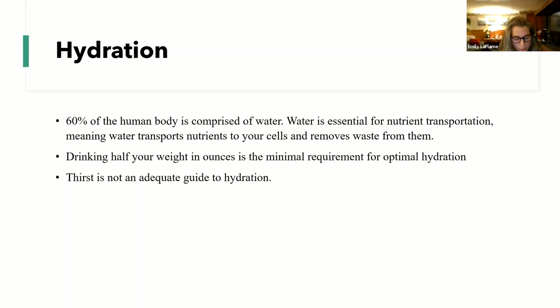And then going over hydration here. So 60% of the human body is comprised of water, and water is essential for nutrient transportation, meaning water transports nutrients to your cells and also removes waste from them. So basically it helps perform all major bodily functions. And drinking half your weight in ounces is the minimal requirement for optimal hydration.